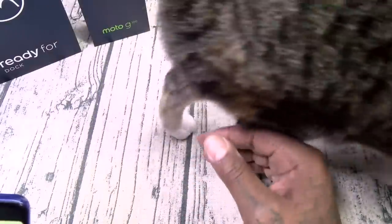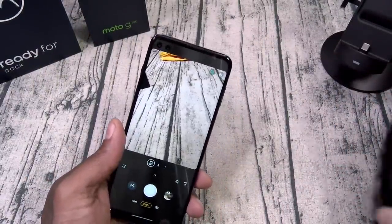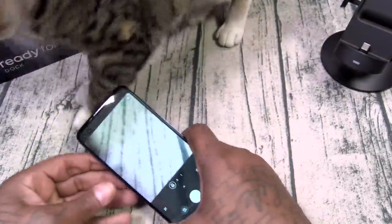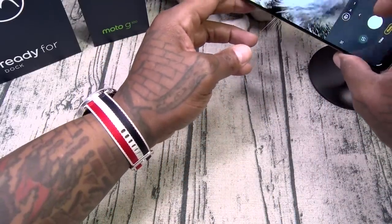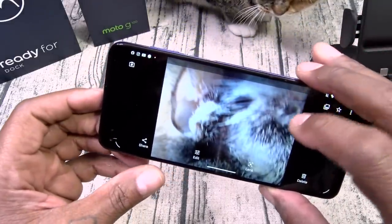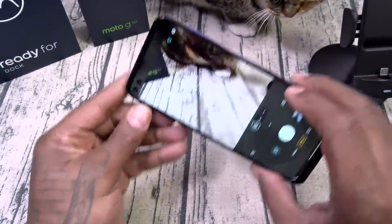Now check this out. Let's see if Shoes will chill right here for a minute. See if I get a macro of the tail. Shoes, let me get a shot real quick. Calm down. Now when I want to get a macro shot, I look at this. Oh, look at that. That's a real nice macro. Let me show you how that came out. Now she was actually moving around. Let's do that one more time.